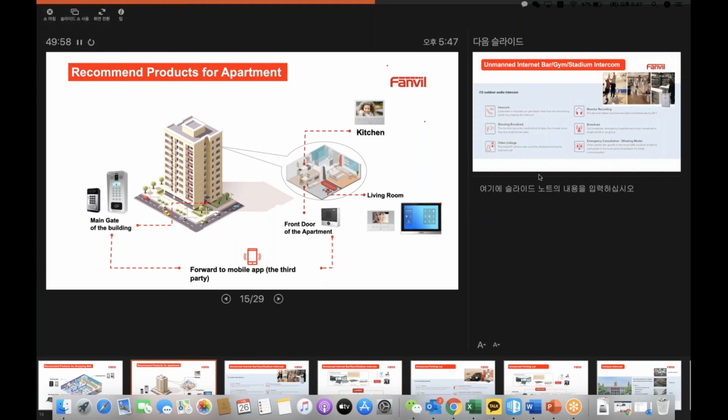Okay, a participant sent a message asking if he can have the presentation. Sure, please send an email to us. We can send the presentation to you. Oh yeah, someone already searched Google for CPTED. Yeah, CPTED is very useful, the theory. So if you have a question, please send an email.